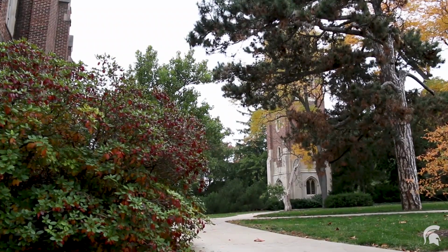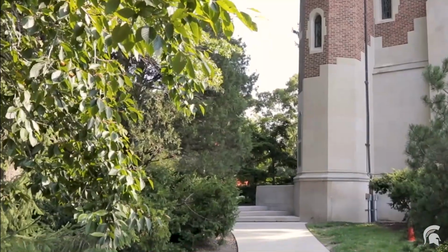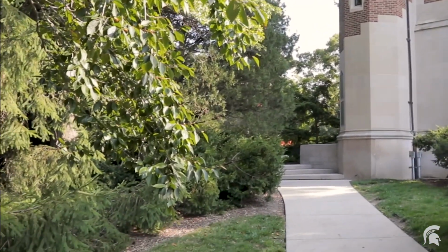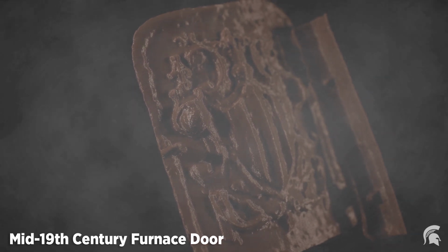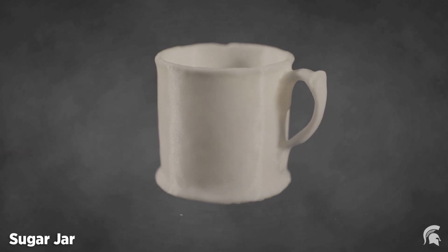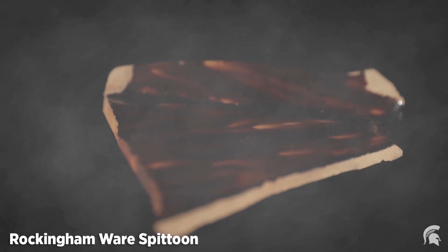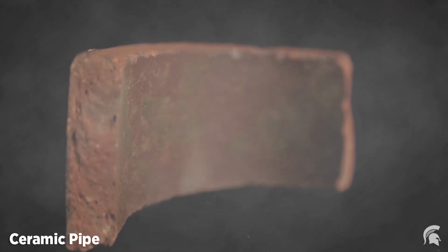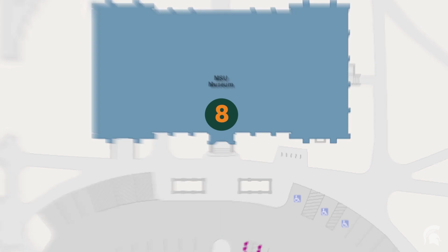Although limited archaeology has been done in the immediate vicinity of the museum, just to the west of Beaumont Tower, a small archaic campsite dating to between 3000 and 500 BC was discovered and excavated by Campus Archaeology in 2010 and 2011. It is the only intact pre-Columbian Native American site known on campus and continues a long tradition of research focusing on ancient Michigan sites by MSU archaeologists.